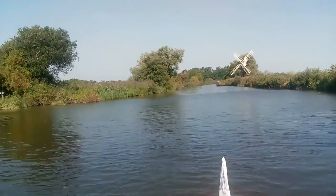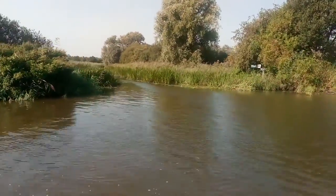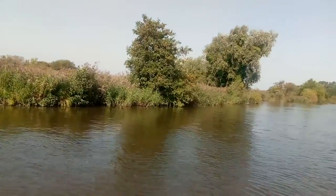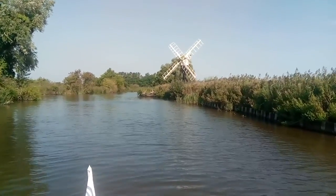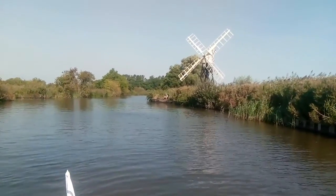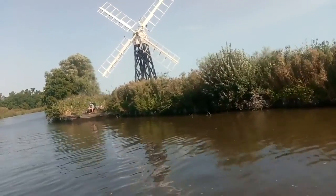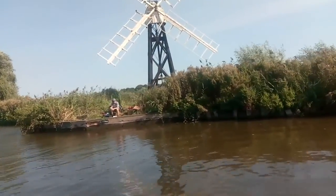Gorgeous windmill, this one. There's a private Broad there. Plenty of people sitting out in the sun and fishing. This mill is one that's not like a building, it's just like a frame with a windmill sail on top. So it's actually working, looks like it's one of the ones that is used as some kind of water pump.